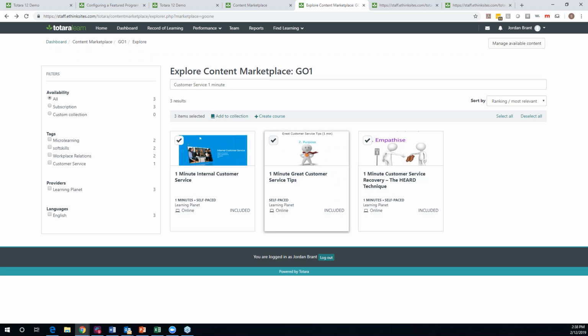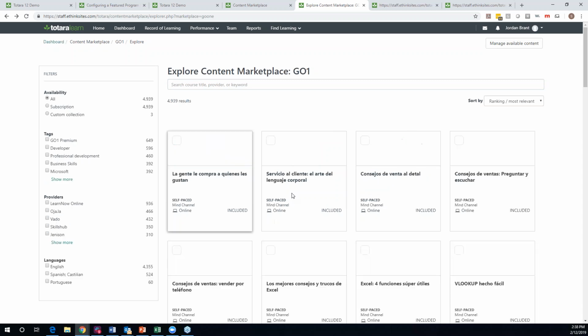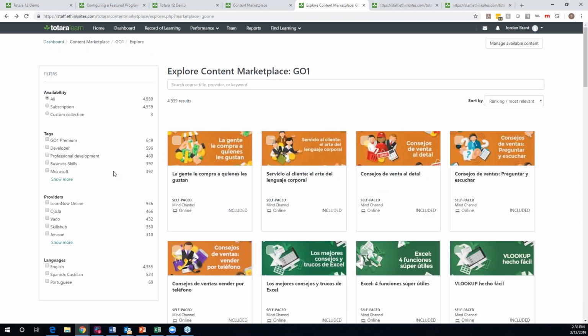At that point, you have an option to select that, and I can add all this to a collection. And then you have your own custom collection here, and I can search that. So basically you have an option to see what's there for that, but I can always go back and see everything that's available, but I'll always have that custom collection available for me. So there's lots of options when you have the content marketplace as an added benefit.